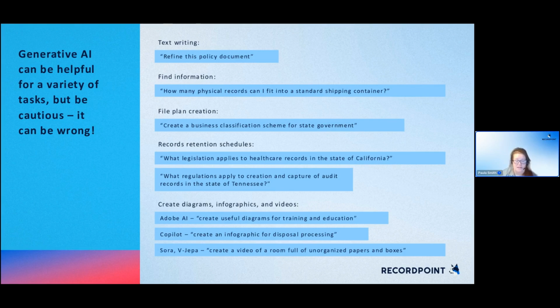How many, what is the legislation that drives this particular function that I have, etc. But you can also use it to do things like building your file plans and your business classification scheme. So if you go into ChatGPT and put that text in and say, create a business classification scheme for state government or for the health sector or for the finance and insurance sector, it will build you a skeleton business classification scheme. Now, that used to take us months of work to do. Now it can be done in about a minute and a half. So that is a massive time saving.